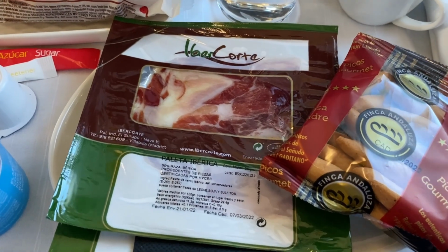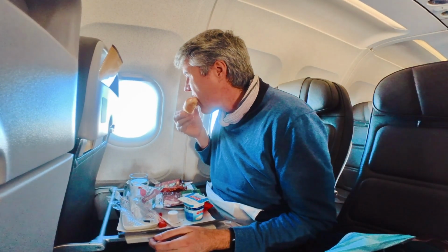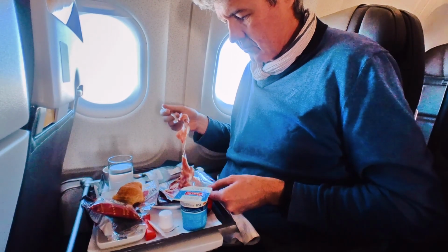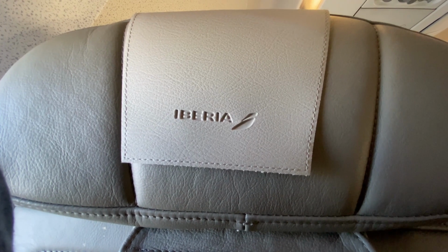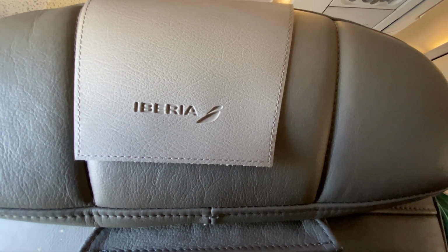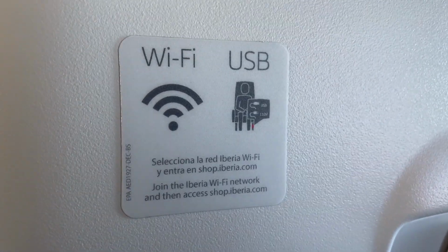By the way, the European business class has a standard 3-3 cabin layout, like in economy, but the middle seat is kept empty. The leather seats are quite comfortable, and I like the Iberia logo printed into the leather of the headrest. There is also an indication of in-flight Wi-Fi and an in-seat power socket, which I found right here.